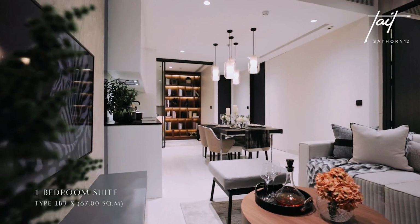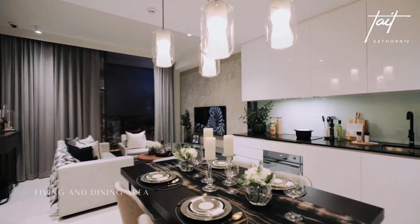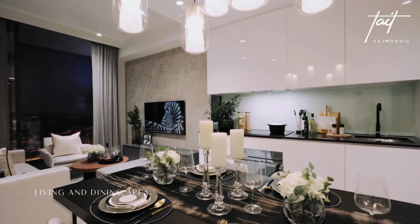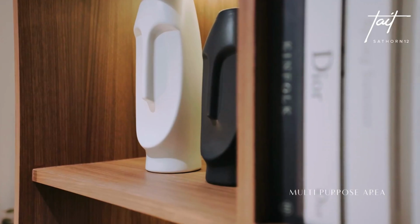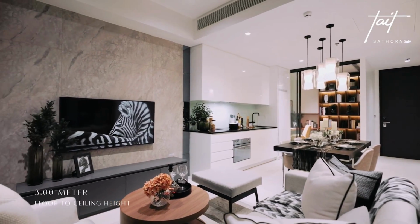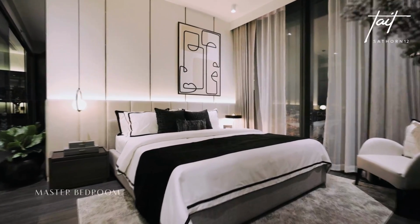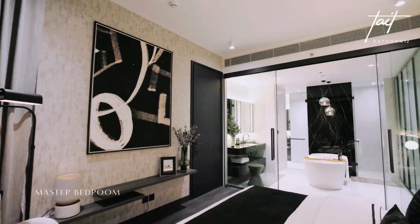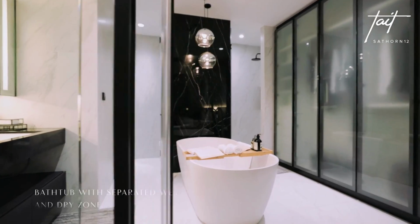What I really want to talk about is their latest iteration. What you're now seeing here, as the text indicates, is a 67 square meter one-bedroom at their latest condo called Tait12. I love that 67 square meters is their starting size for a one-bedroom. Like I said, they make condos that are actually comfortable to live in with a generous open-plan design, 3-meter high ceilings, and a master bedroom that comes with a gigantic ensuite with a freestanding bathtub in the center, along with a separate wet and dry zone.